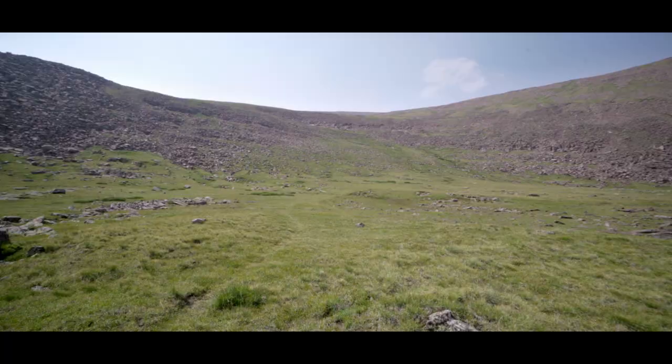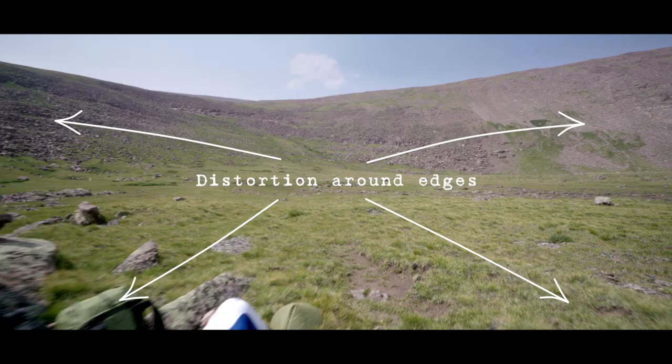So it's basically like kind of like a GoPro view. You do get the lens distortion that happens with really wide lenses, but that's life. If you need crazy wide, this is good to have.